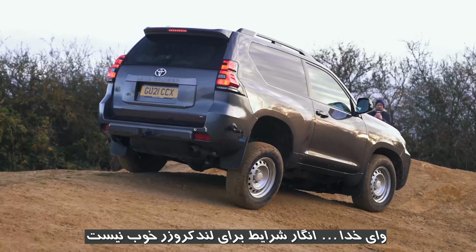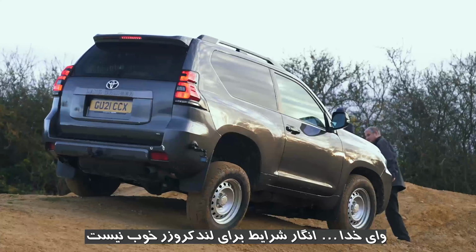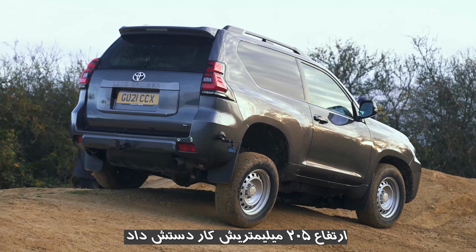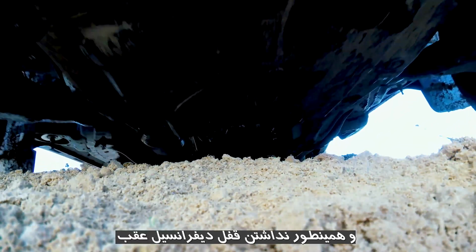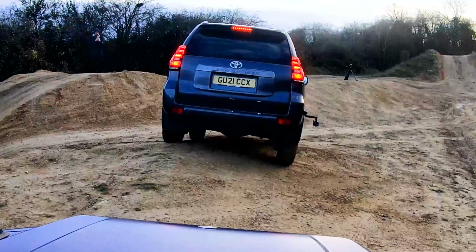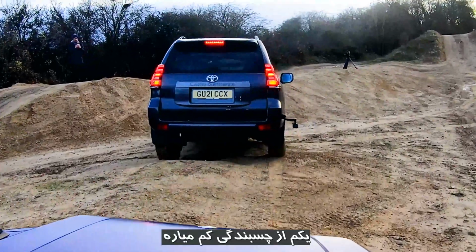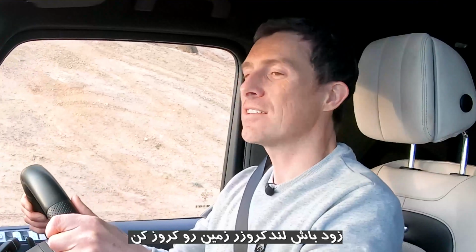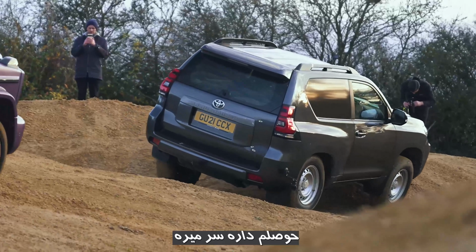Oh dear, this ain't good for the Land Cruiser from the get-go. It's his 205mm ground clearance. Also, his lack of rear locking differential will probably mean he struggles a bit for grip. Come on, Land Cruiser, cruise the land. I'm getting bored here.